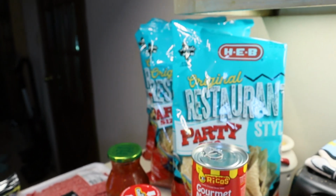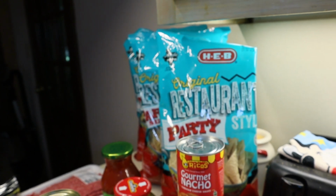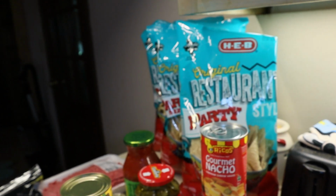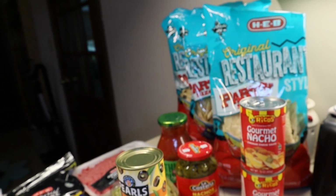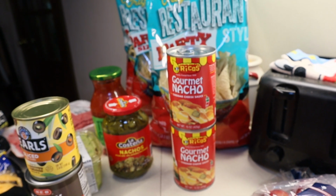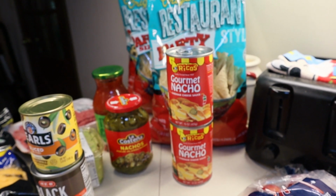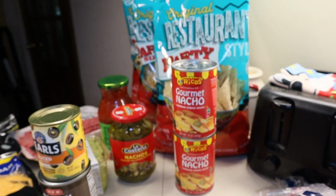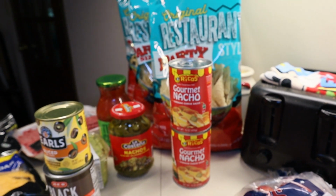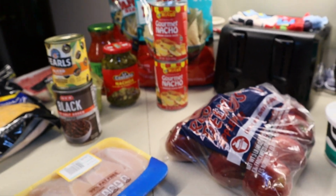I got 3 bags of the party-sized chips. We will use probably 1 or 2 of those, probably 2 of them for our nachos, and then 1 bag will be just for snacking on. And then our gourmet nacho cheese. This is my favorite nacho cheese ever. It tastes like the movies to me, like the movie theater nacho cheese. So we are using that on our nachos as well. Now that is our dinners, and so I am going to move on here.